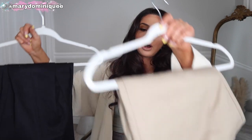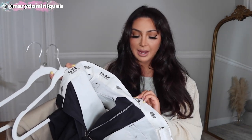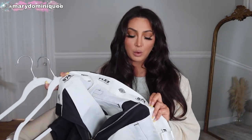I got black and then I also got the classic tan, which is how I styled it for you in the video today. These are such a gem. I'll insert some pictures of how I styled it for Instagram, but they have this cool white band on the inside that says Dickies. It's the original 874 work pant. It has the little Dickies logo on it. It's so funny that this is coming back in style.